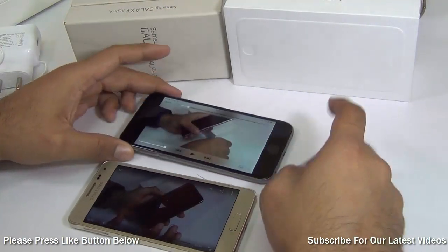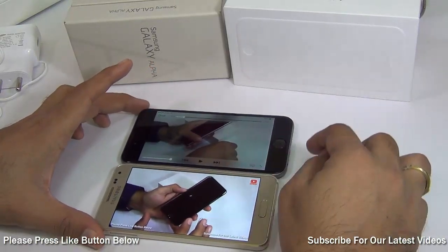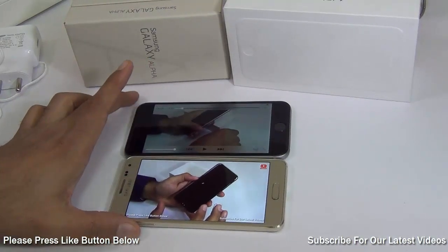So as you can see, the video viewing experience is also very similar, but iPhone 6 has a slight advantage because the sound is louder on the iPhone 6 compared to the Samsung Galaxy Alpha.